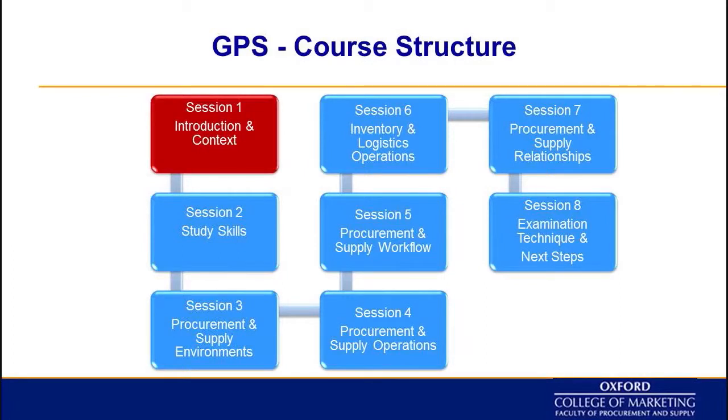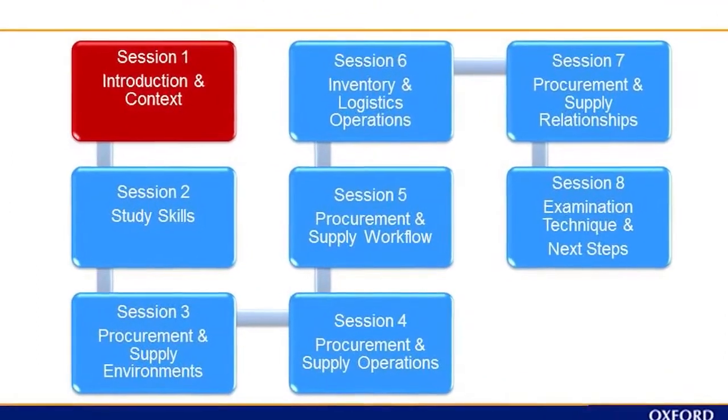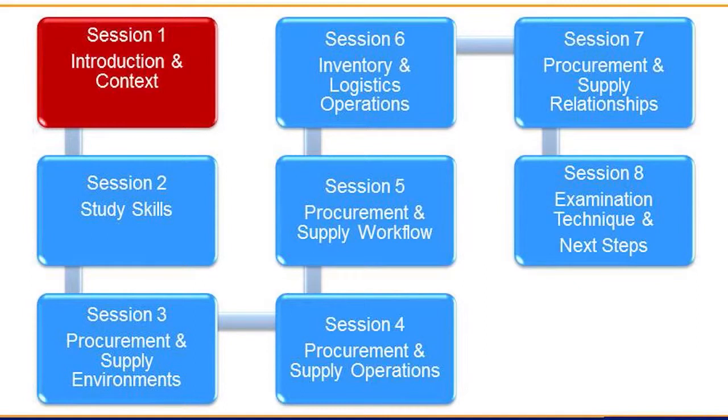There are 8 sessions, and this roadmap, the journey you'll travel, shows these. We're currently in session 1. As you move through the other sessions, the individual blocks will light, and by the time you get to session 8, hopefully all will be red boxes and you will have completed your journey. So session 2 will be study skills. Session 3, procurement supply environments, and sessions 4, 5, 6, and 7 are all the content units from the CIPS Advanced Certificate course. And session 8 brings it all together and develops the examination techniques you will need to go on to the next level, the diploma, with confidence.